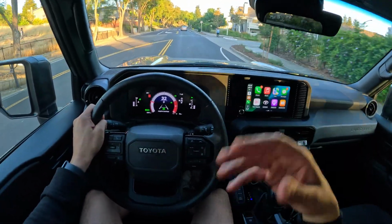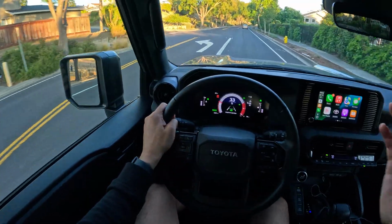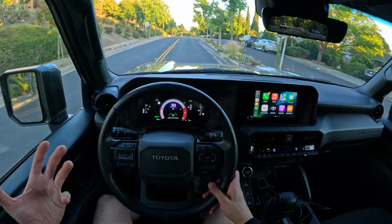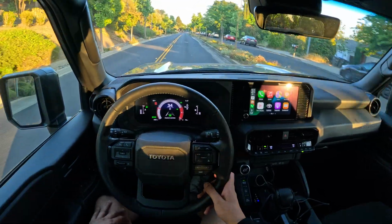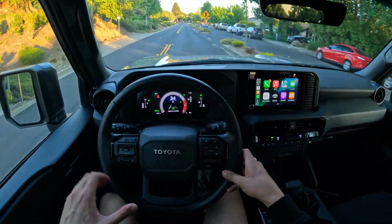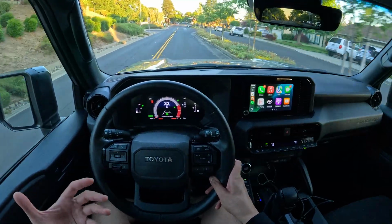3,500 pounds, not enough. I need to have at least 5,000 pounds or more in towing capacity to be able to comfortably tow a vehicle to the track. That higher towing capacity is obviously one of the benefits that comes with a body-on-frame vehicle. There are trade-offs though, right? Things like the ride quality, how dynamic it's going to feel. It's a truck, it's not unibody, and you have to be okay with those trade-offs.